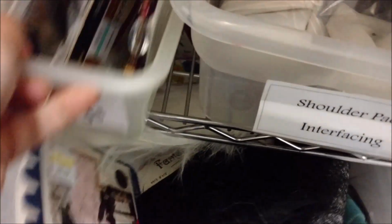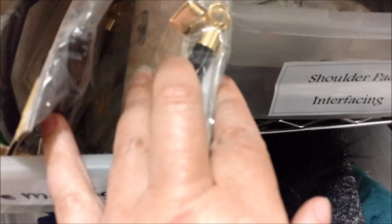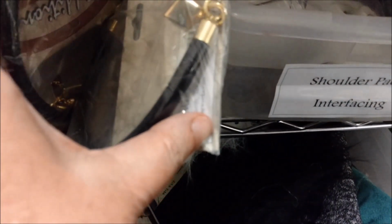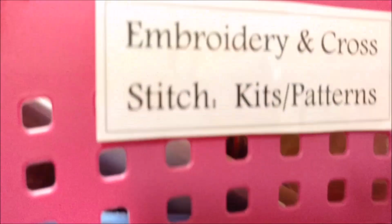Shoulder pads and interfacing. I don't know why shoulder pads get their own box. And a ton of purse handles. If I knew what I was working on, I am sure there is something in there that I probably need. But I was on a specific mission, which I later completely abandoned. But at this point, I was still on that specific mission.